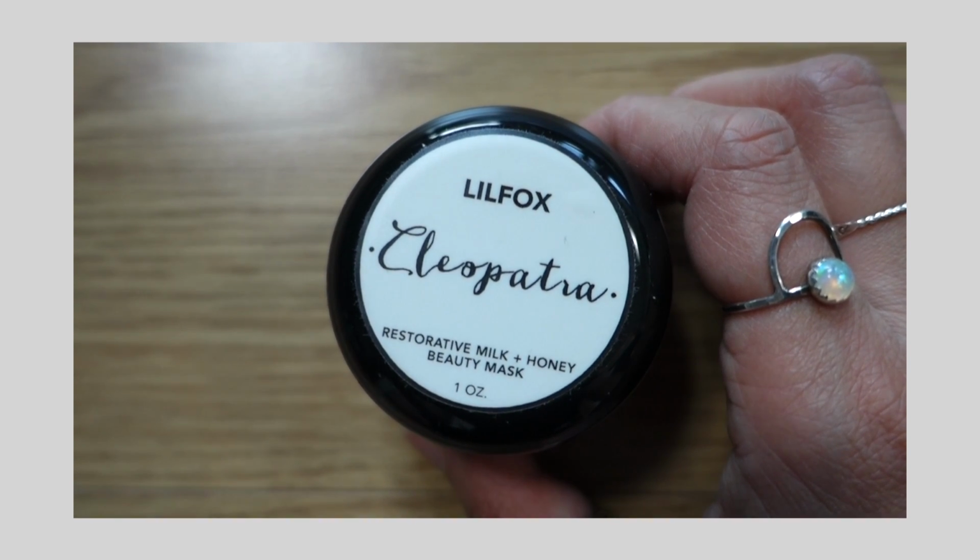Mineral-rich Amazonian white clay gently exfoliates and softens skin, melting away buildup. Pink grapefruit, vanilla, neroli, and bitter orange harmonize for a uniquely addictive aromatic profile, and it is a trademark feature of LILFOX. If you purchase this outside of the Beauty Heroes monthly selection, this retails for $75 and you get 3.4 ounces of product, and this is a hefty jar. It's actually pretty heavy. I don't know what else I have around to compare it to, but yeah, it's a pretty big jar.